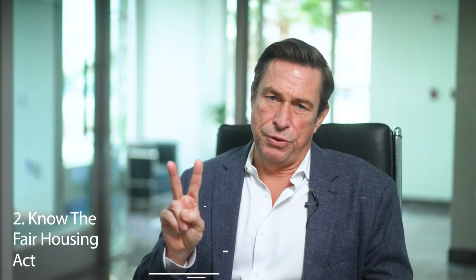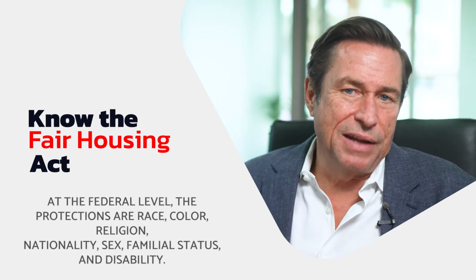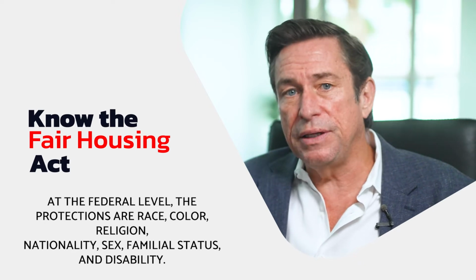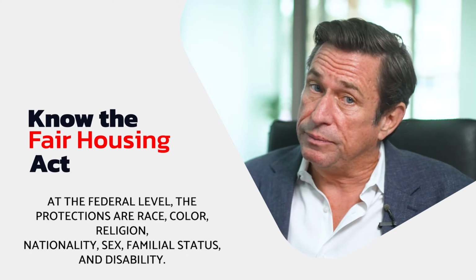Tip number 2, know the Fair Housing Act. Protections exist at both the federal and state level. Congress passed the Federal Fair Housing Act in 1968. At the federal level, the protections are race, color, religion, nationality, sex, familial status, and disability.